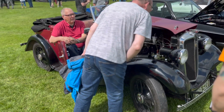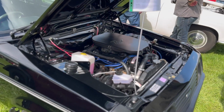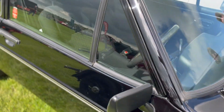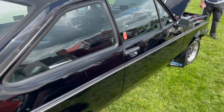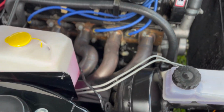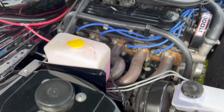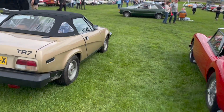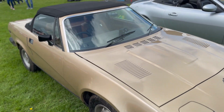So the next one. It's another black RS 2000. There you go. It's got the sense to put a cam cover on it. It's not going to lose its engine. Prices on these cars have gone absolutely crazy. It's a nice strong body there. Exhaust manifolds. There's the MG. Got a TR7, now they're becoming quite rare. Don't see many of them. I had them in the scrapyard.